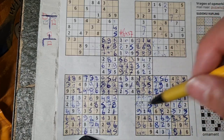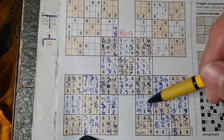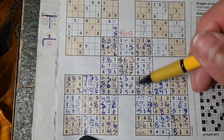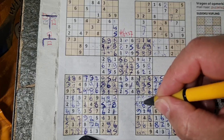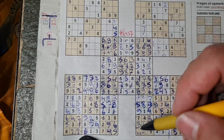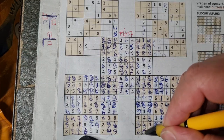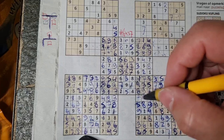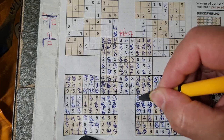The 2 and the 6, the other pair in this big square should be the 5 and 8 then. Yeah, need an 8. 5 and 8, we have 8 in the first column, no 8 there. 8 should be here, and a 5 goes there. 2 and a 5, we have a 5 in the first column, no 5 there. 5 should be here, and a 2 goes there. 2 and a 6, we have a 2 now in the first column, no 2 there. 2 should be here, and a 6 goes there.